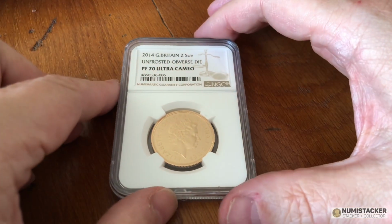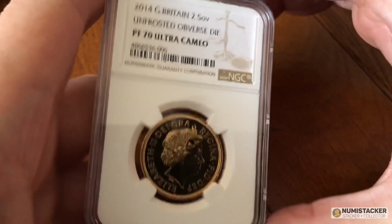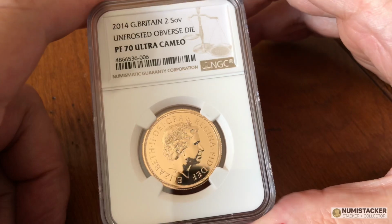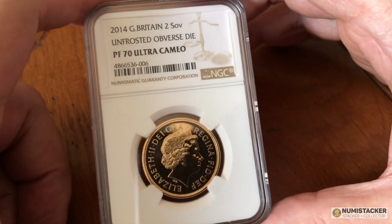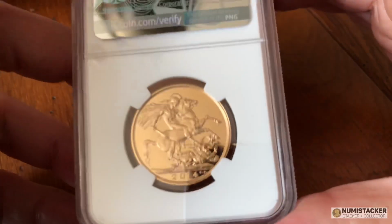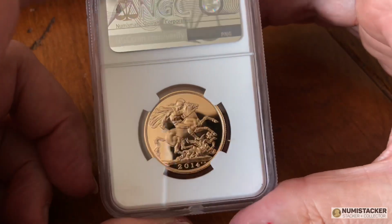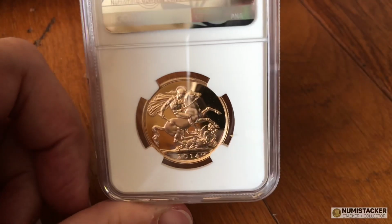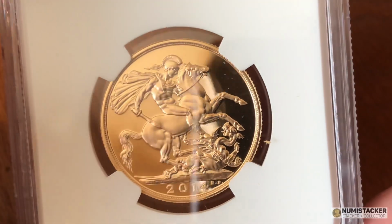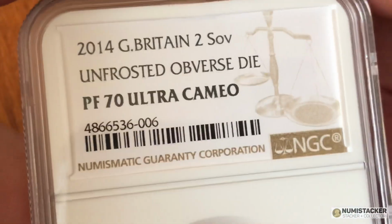So next we have a bugger of a coin. This has been backwards and forwards to NGC maybe 4 times over 6 months. NGC say that it is an unfrosted obverse die 2 sovereign, and they've graded it as a proof coin with an unfrosted die. And you can see here on the reverse there's almost no frosting anyway, and that's because it's not a proof coin. It is a brilliant uncirculated coin, and NGC often have terrible problems in working out which coins are brilliant uncirculated and which one is a proof.